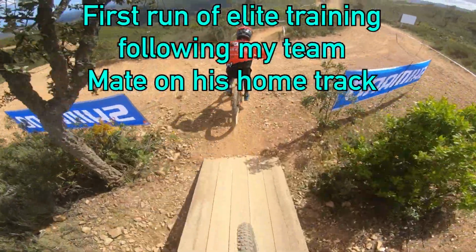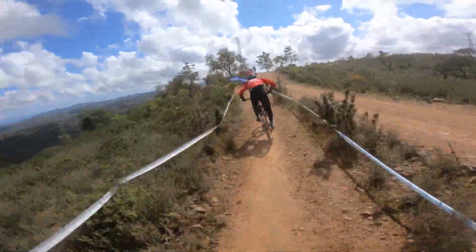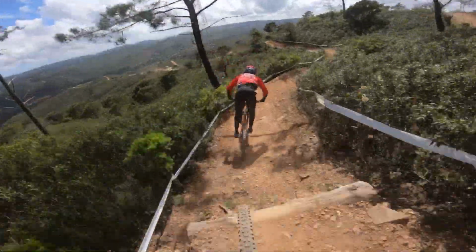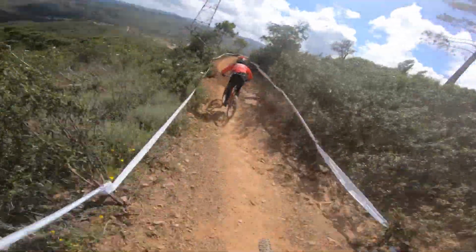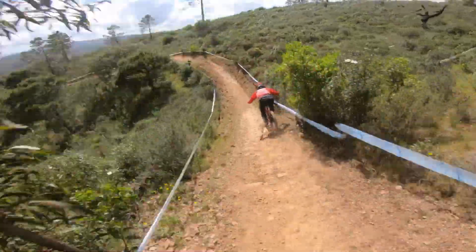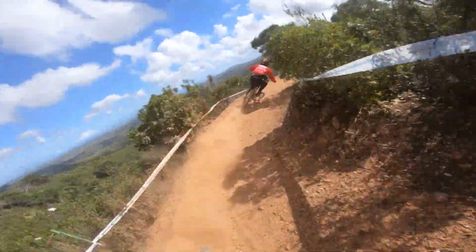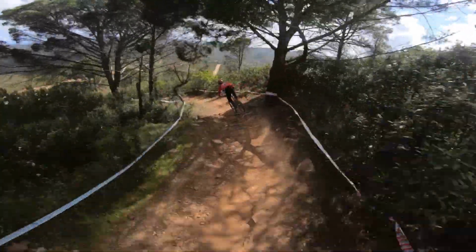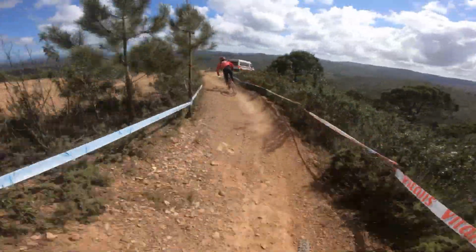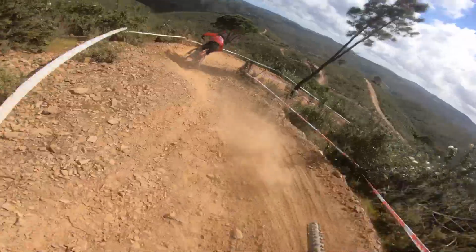Here we are, of course, a little preview with my teammate Guy. It's his home track, so I'm sneakily following his lines. Feeling pretty good, but oh, it's pretty dusty. Following is going to be a lot harder than I think. Oh, sneaky line. Whoa. God, following is hard. Oh, so windy. Oh, muito bom.